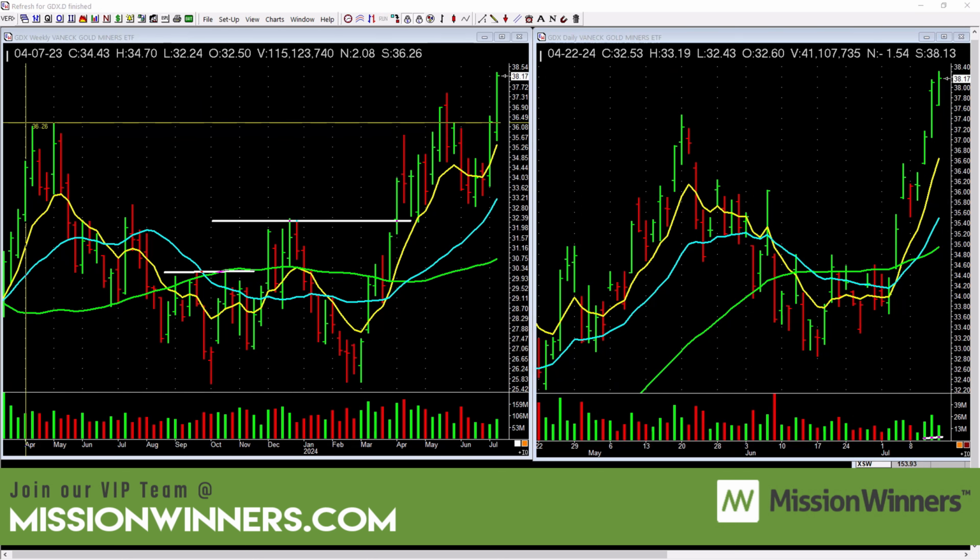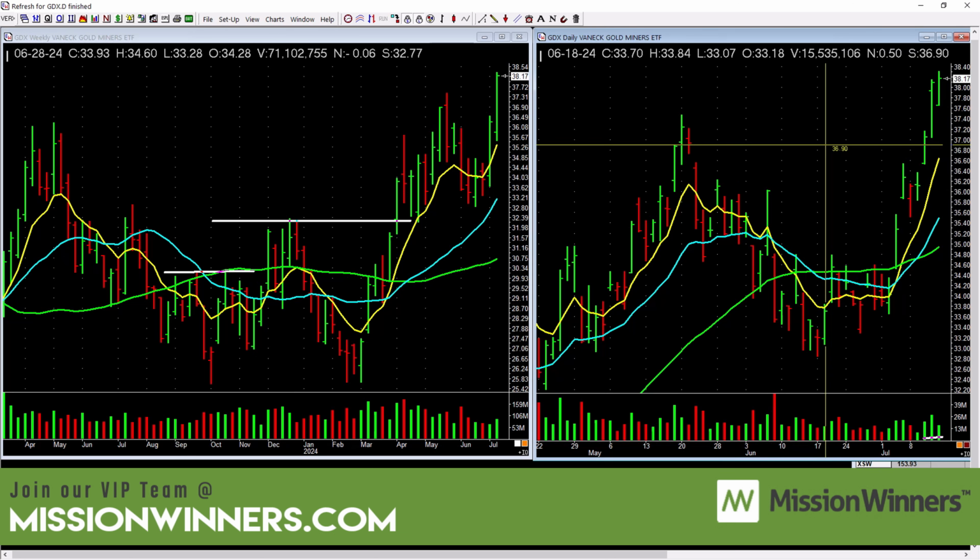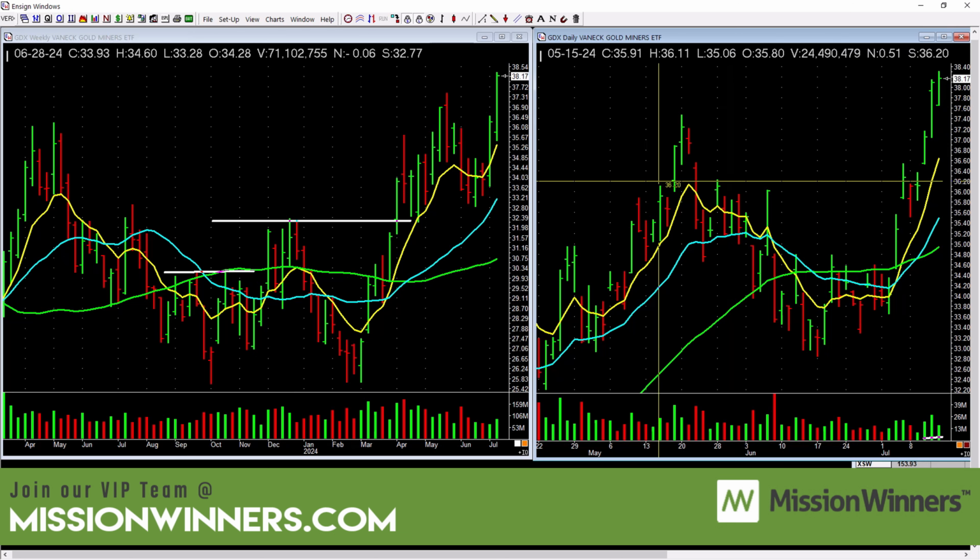Hold on one second. My apologies. So now here's the gold miners. You see, it has been exhibiting a little strength. What was it telling us? Hey, maybe look into some gold mining stocks. That's systemization. In Mission Winners, we use these tactics to find areas to potentially make money, areas of strength, pockets of strength. It's a little bit extended, but it is showing strength for gold miners.